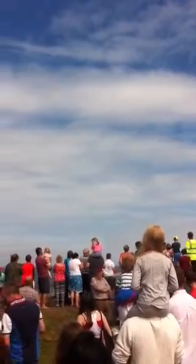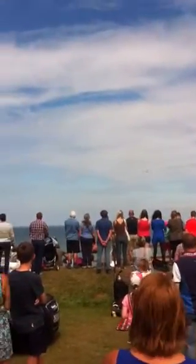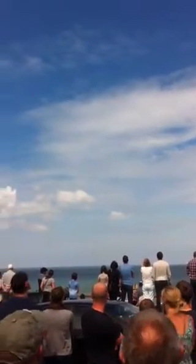Now, as the others have rejoined the back of the formation, the team are now in box formation, 12 feet from wingtip to wingtip here. We actually hold the Guinness World Record for flying the most consecutive formation loops. The Blades are going to show you what that looks like now as they go over the top for the loop.